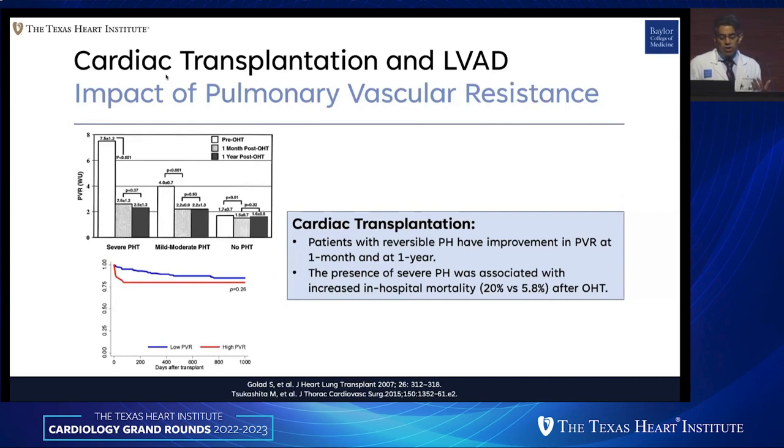And I think we all know the implications of pulmonary hypertension and pulmonary vascular disease on transplant. We know that those patients who have pulmonary vascular resistance greater than 6 Wood units are typically contraindicated for transplant. However, we have a few patients, those patients who are reversible in the cath lab, who will subsequently likely improve their PVR at 1 month and 1 year.